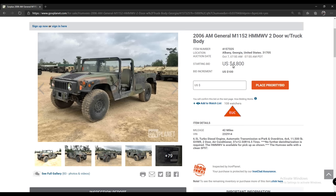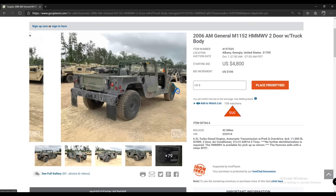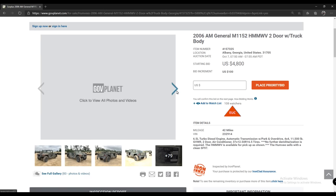And in that time, the price will double and sometimes even triple depending on the type of Humvee you're bidding on. So don't expect to get any of these for like $5,000 or something like that. It's just not going to happen. So for this one, you know, $4,800, it looks a little rough, but it's a newer version.